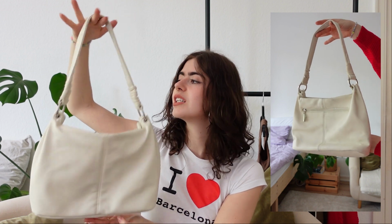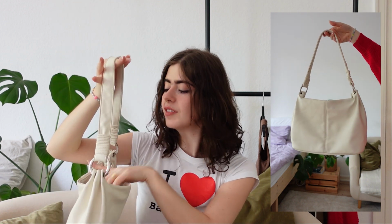Next up we have this white bag. I think it costs 16 euros and I wear it pretty much every day. It has the perfect size. It fits a water bottle, it fits my camera with a tiny tripod in it. It fits my phone, my money, everything. So yeah, this was definitely one of my favorite buys from Barcelona because I use it so much.